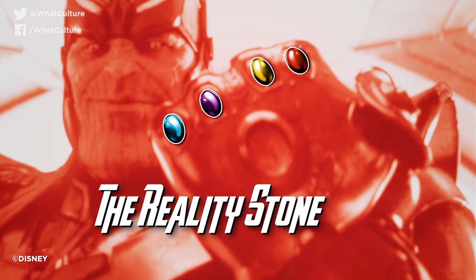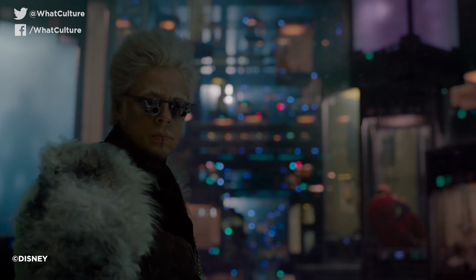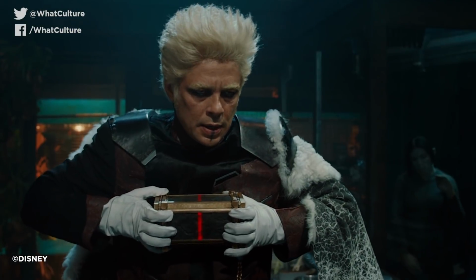Number 3, the Reality Stone. Where is it? Contained in a liquid form known as the Ether. It's been kept by the Collector, played by Benicio del Toro, in his museum on Nowhere. What is it? It gives the ability to warp reality itself at will, with great strength, power, and influence over the universe.